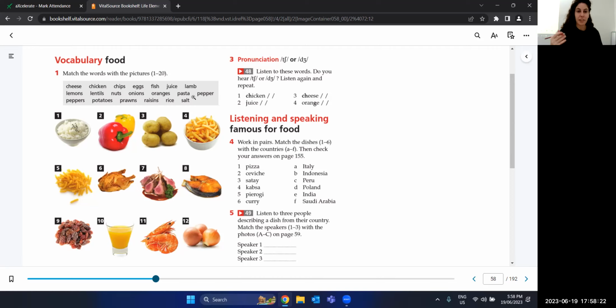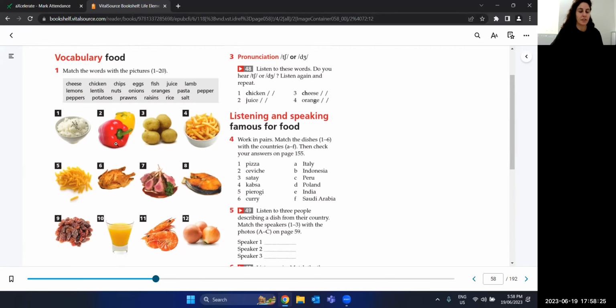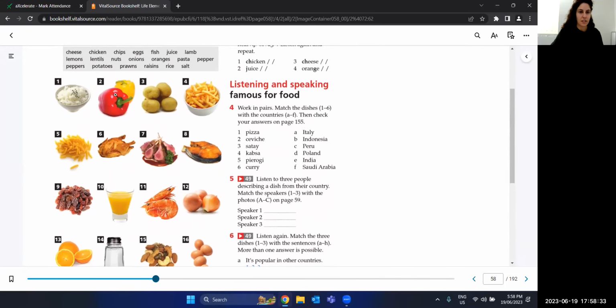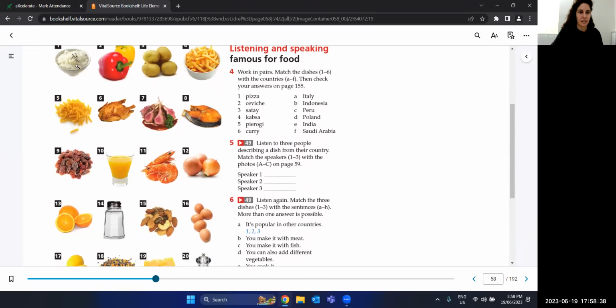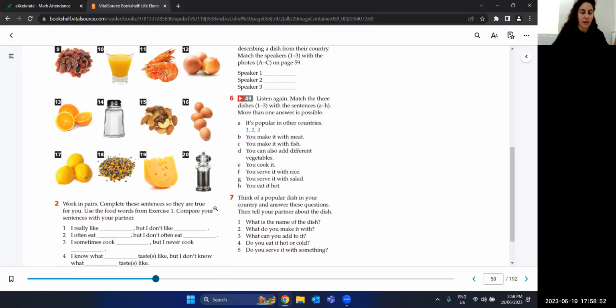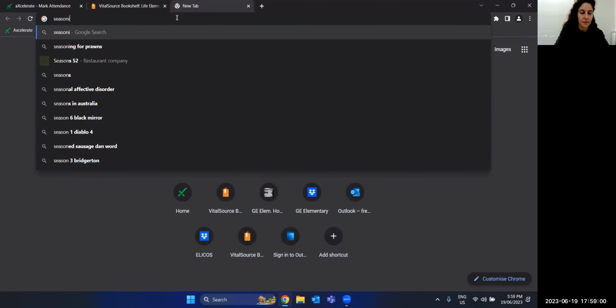So some very good vocab of everyday, very common food and drinks, nuts and lentils and fruit, vegetables, cooked food. So very good. A bit of everything. There's chicken, meat, seafood, seasoning. So salt and pepper are called seasoning because you add them to the meal to give flavor. Seasoning. That's this word here.